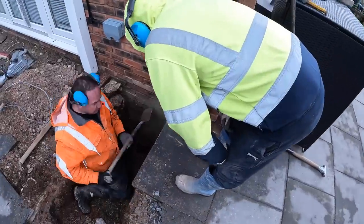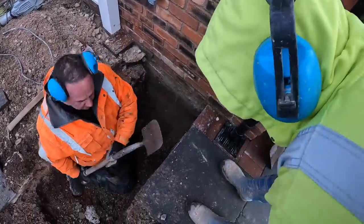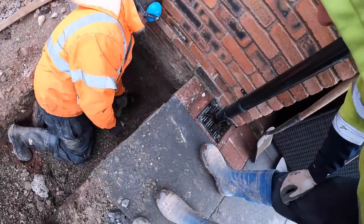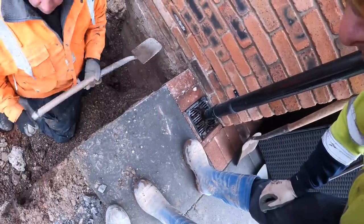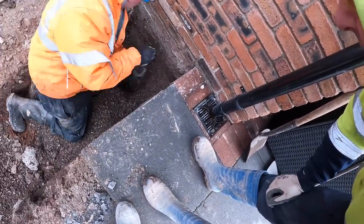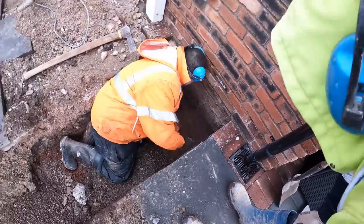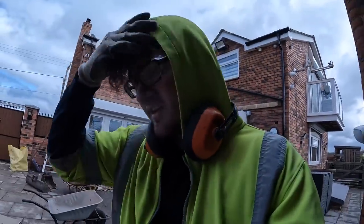So here's one for you. If anyone knows the answer to this, why is there so much pipe bedding and no pipes? Yeah, so we've not come across any pipes yet, and that pipe bed is still going. So, I don't know. Other than that pipe bed, I think it's going alright so far.